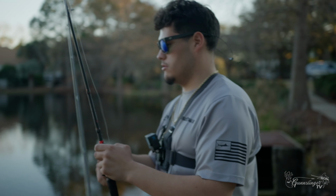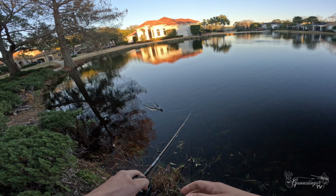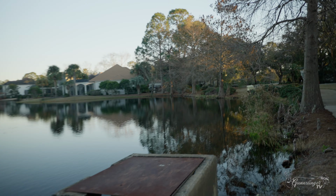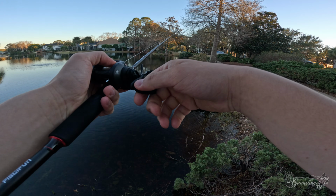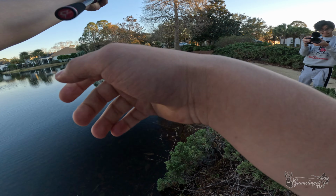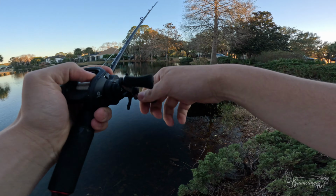hopefully catch something. We might throw the underspin here. In the tree. Oh, there we go. We got it out.